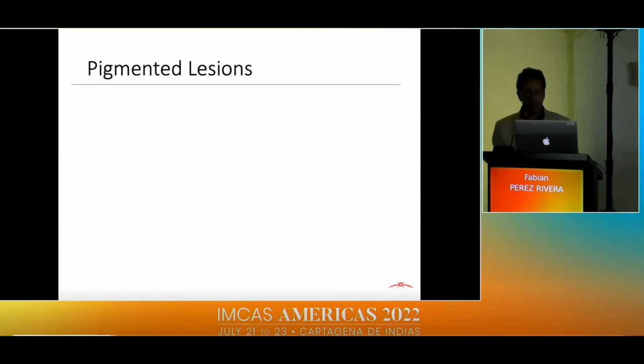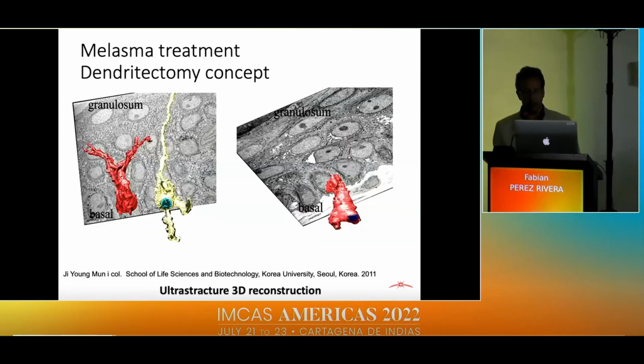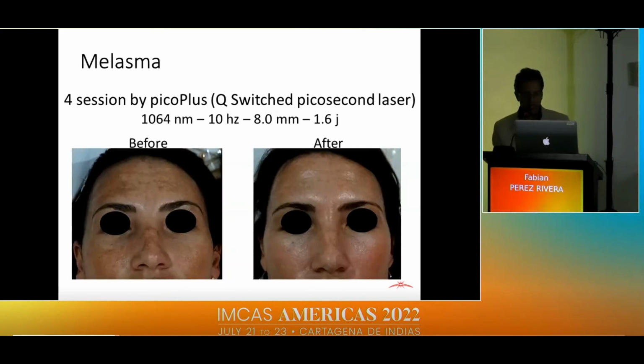Another case of IPL. When we talk about pigmentation, we need to use only Q-switch laser. This is my advice for you. To obtain the dendritectomy concept, only without injuring the core of the cells, only the dendritectomy, sorry for the words. And we can be successful over melasma in 4 sessions, like this case.